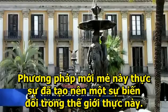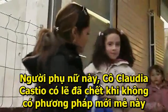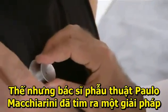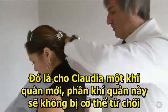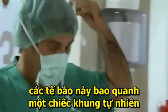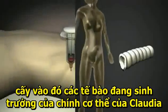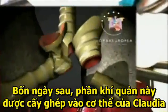This novel approach has already made a difference in the real world. In Barcelona, Spain, this woman, Claudia Castillo, might be dead without it. 2 years ago, tuberculosis devastated her windpipe, making it difficult for her to breathe. But surgeon Paolo Macchiarini saw a solution. Give Claudia a new windpipe, which her body would never reject, because it would be made of her own cells, grown on a natural scaffold. And so, in June of 2008, Macchiarini and an international team of specialists removed a windpipe from a human cadaver, washed it clean, and reseeded it with living cells from Claudia's body. 4 days later, the new windpipe was transplanted into Claudia.